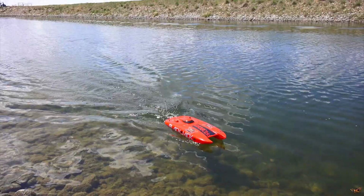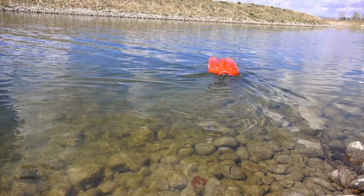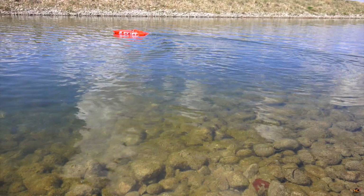The ProBoat Blackjack 29. I know you guys have been waiting basically all winter long for me to run this boat. But overall, it's got great speed. It was pretty, even on a small chop, very stable. And you'll be seeing this boat again. It's awesome. It's gonna be Jim driving it next time.